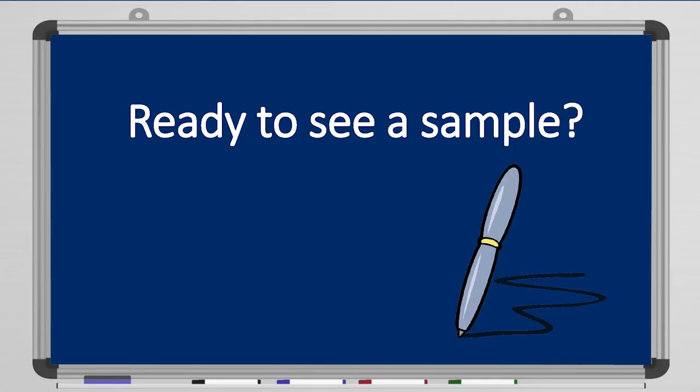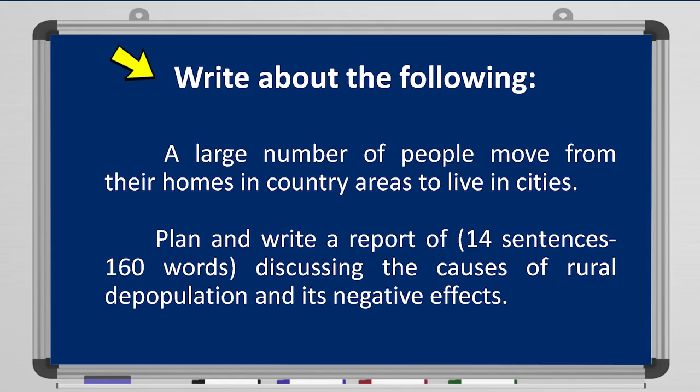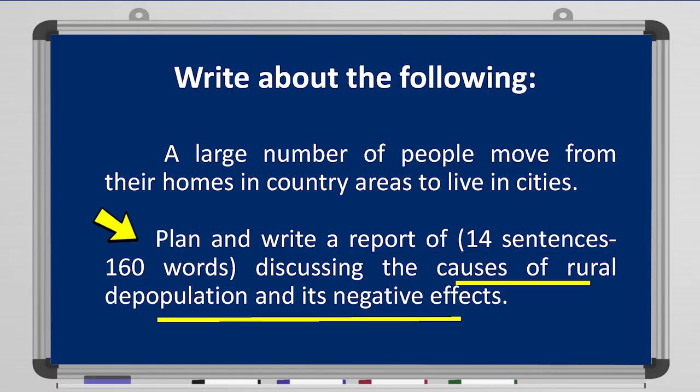Let's apply writing together. Look at the question. Let's look at the screen. Write about the following. A large number of people move from their homes in country areas to live in cities. Now, where is the question? Plan and write a report of 14 sentences, around 160 words, discussing the causes of rural depopulation and its negative effects. Now, as you can see here, they're asking you to write a report. How many sentences? 14 sentences. And what do you have to do? You have to discuss the causes of rural depopulation and its negative effects.